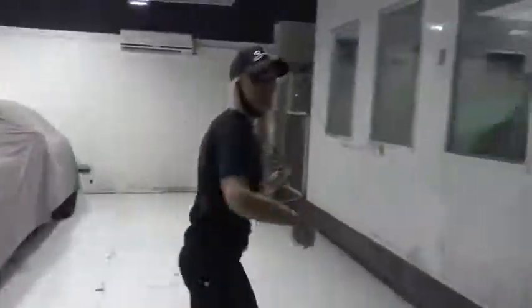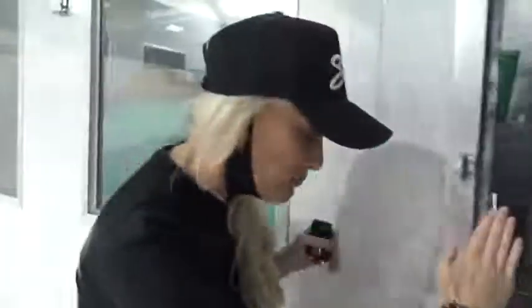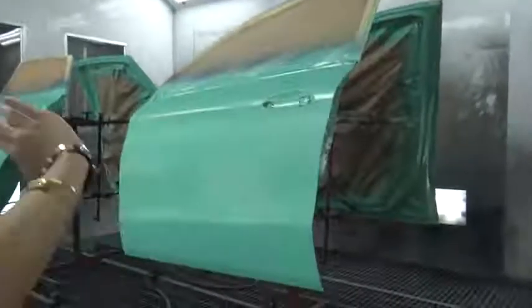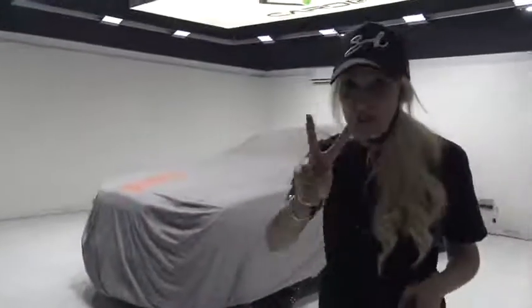Come over here and check this out just before we do the reveal. Look what they do. This is actually Cardip. This is a peelable paint that they spray on top of the car. So instead of getting a wrap, you see how there's no edges. The color wraps around the entire panel and it looks then like factory paint. And they've been working on this for about 2 weeks.